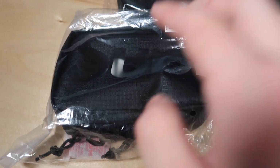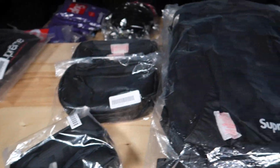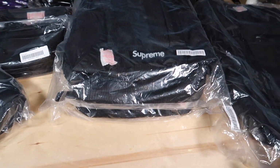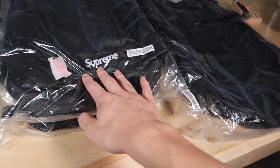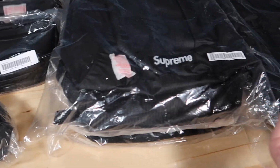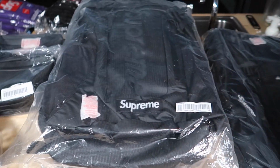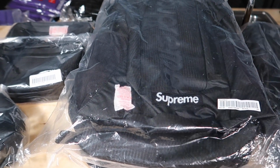I'll be uploading that within the next week or two, just when I get some extra time to make that video. So that is all I picked up, all the bags. I got quite a few bags this year, definitely more than I usually get. I usually only get the backpack and the shoulder bag, sometimes the neck pouch, but I decided to get most of the bags this year. So that is all the bags I picked up, and that is all the Supreme I picked up from week 1. So now on to the outro of the video.